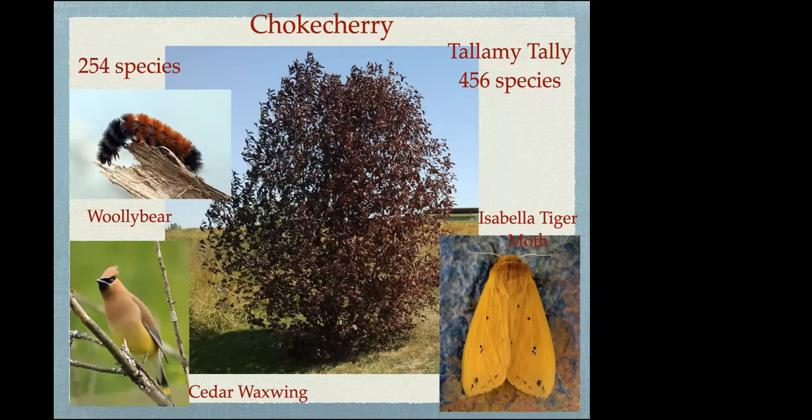The cherries themselves can be eaten by birds that will eat berries and fruits, such as the cedar waxwing. However, the waxwing will also look for caterpillars, especially during the reproductive season. One of the caterpillars that is known to utilize the chokecherry is one you may have seen around Siouxland a lot. I've seen them crossing sidewalks, crossing roads. When I first moved to Sioux City, I was like, wow, how many of these things are there around? It's the woolly bear. And you can see the actual moth that the woolly bear will transform into, as long as it's allowed to complete its life cycle and not eaten by a bird.